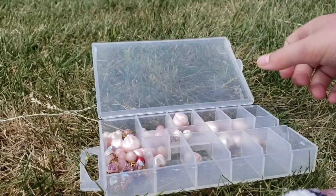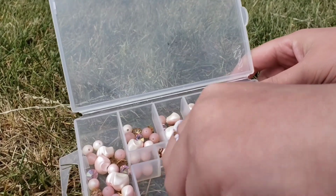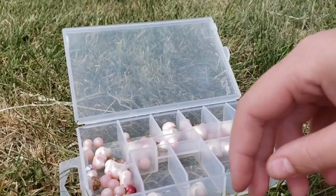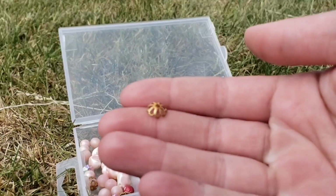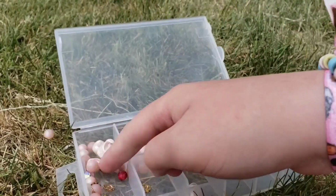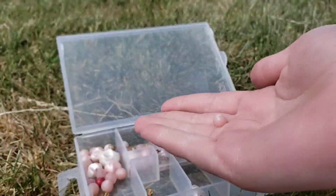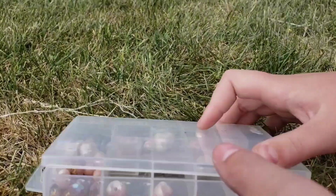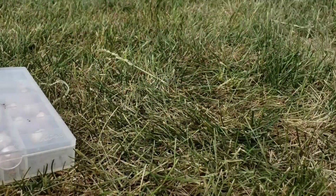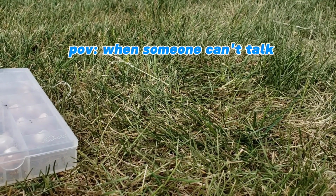But there's these pink charms and these gold spacers. Oh, I found it. I dropped it in my grass, but I found it. I don't really know if I can even use these, but I might be able to because they're like mini pearls. I still appreciate it and I love this little container. So cute. And I'm going to get a container from Hobby Lobby.